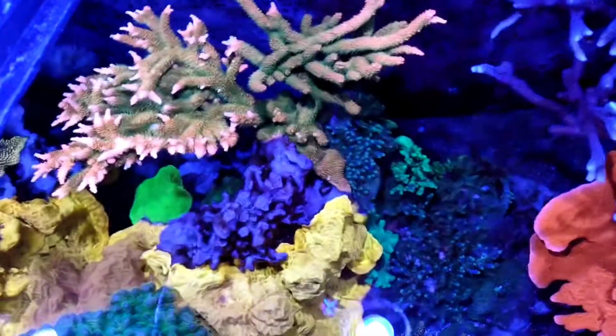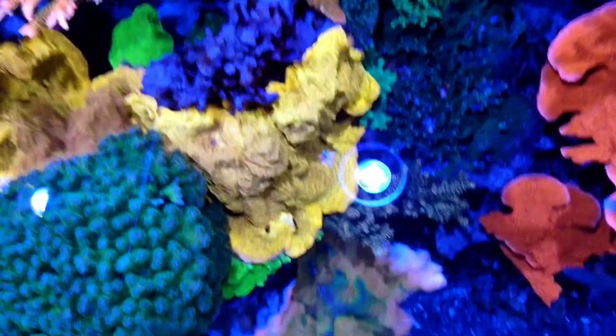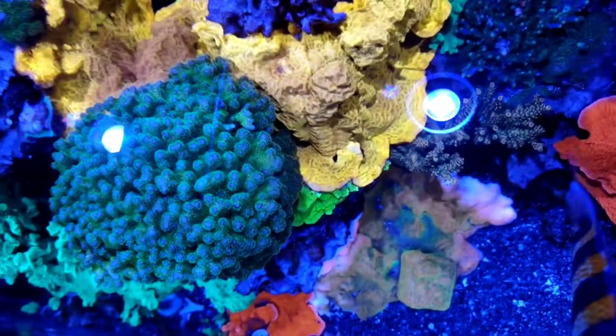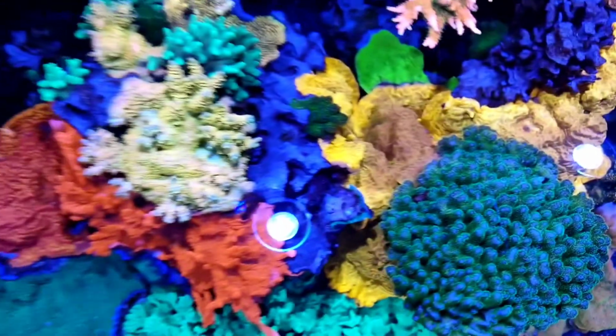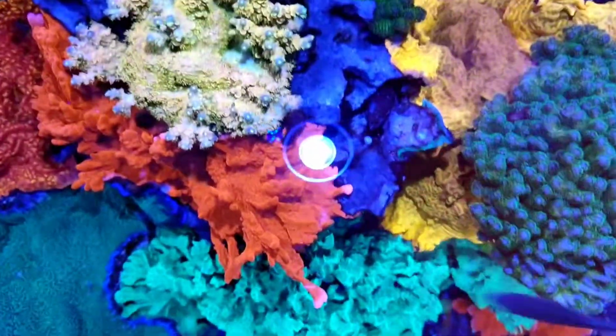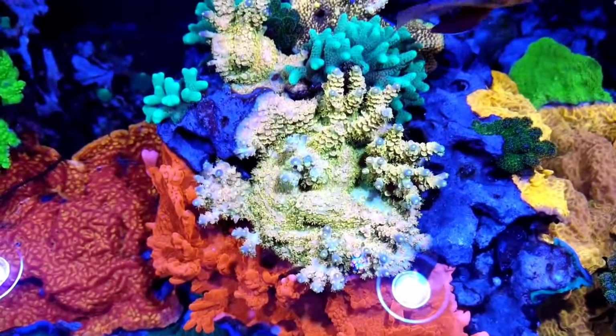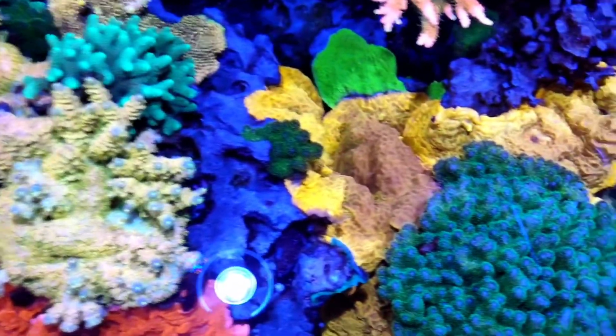This acro's growing out nicely. The 24K Leptocerus is looking cool, nice and bright. Some more Passiflora there, and it's also starting to pop up in other spots, as you can see. All the other acros there are doing good. The Monte is growing next to the acro there. It's kind of getting in the way.